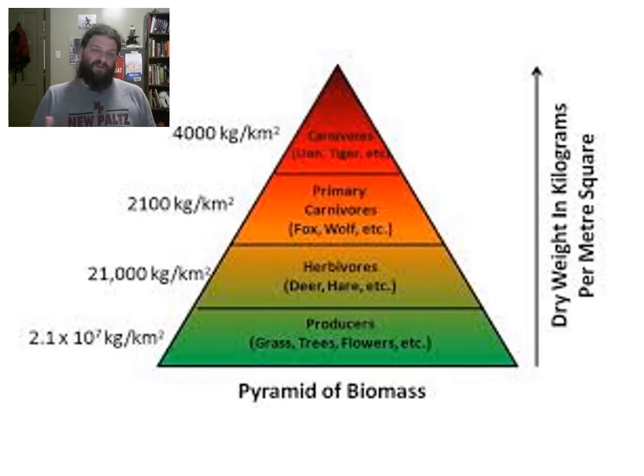The use of this pyramid shape is more than metaphorical. It's not just that producers form the basis of the food pyramid as we go up the trophic levels. It's also that the bottom of the pyramid, that lowest trophic level, has the most material. And indeed, when we start looking at the amount of material that's out there in an ecosystem, most of it is going to be in producers.